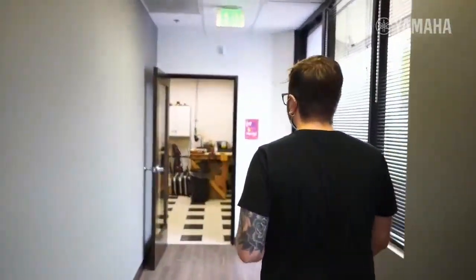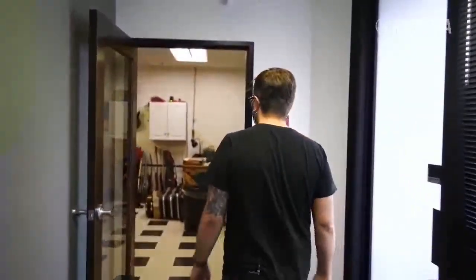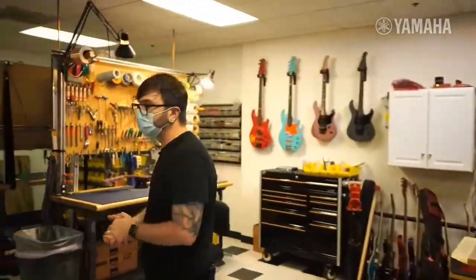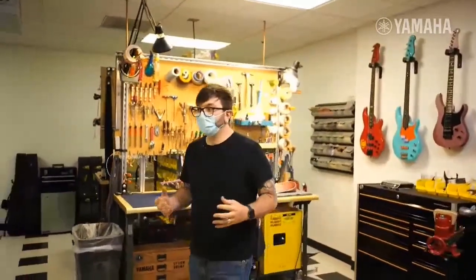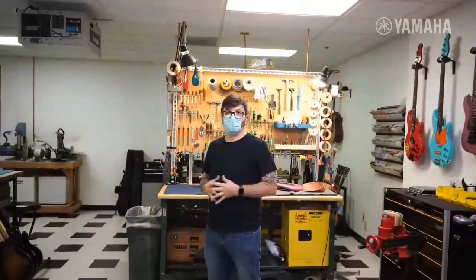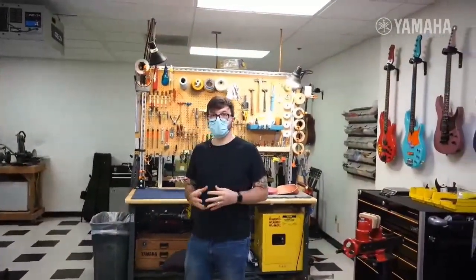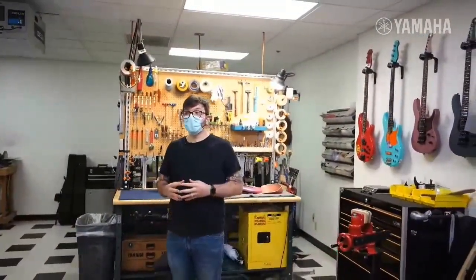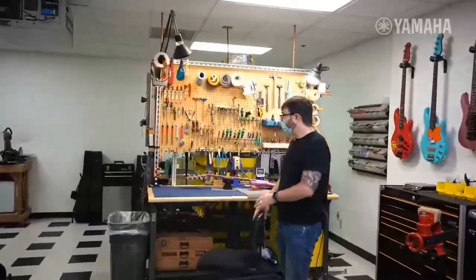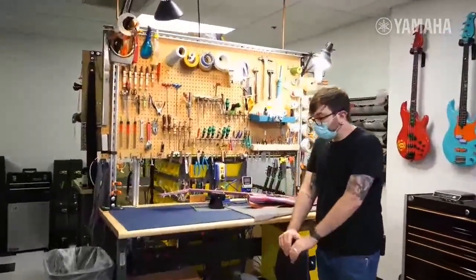And speaking of jack baits, we got something cool to show as well. So this room here, we call it the clean room. This is really our setup and assembly room. And this is where we do all the modifications, where we do setups, repairs. And when we build a new instrument, I'll do it right here on my workbench. And we got some cool instruments in the room today.